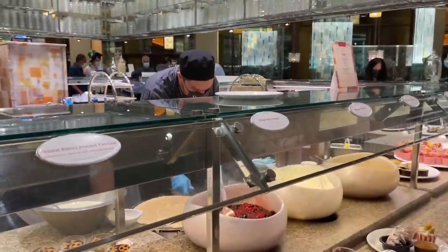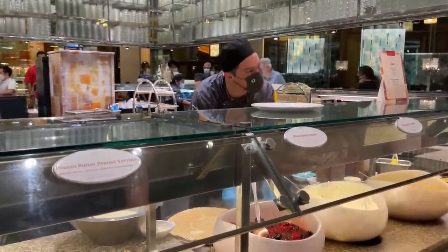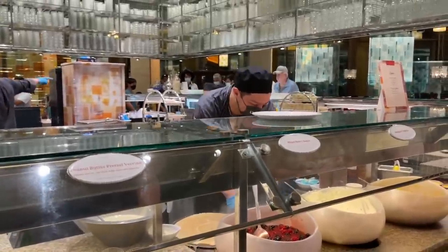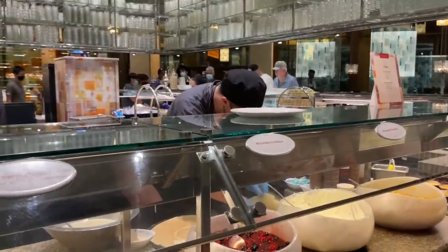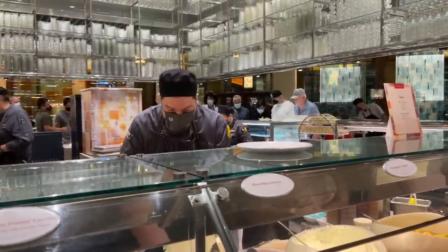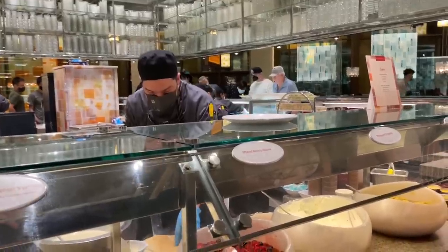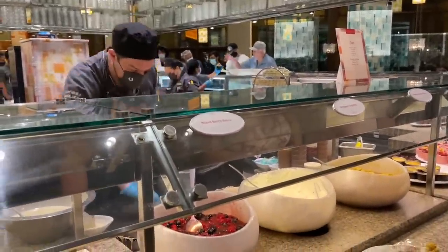And you've got a crepe station where you can make your own crepe. Well, they'll make it for you. That'd be great. You just pick your sauce. You want chocolate, caramel, raspberry, Nutella, and then pick your toppings. Mixed berry, bananas foster, and whipped cream.